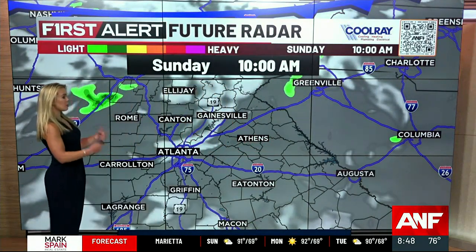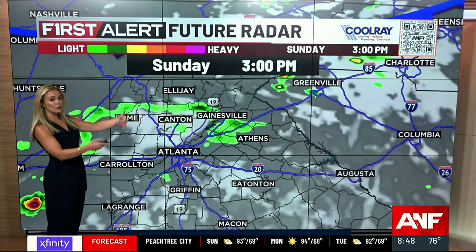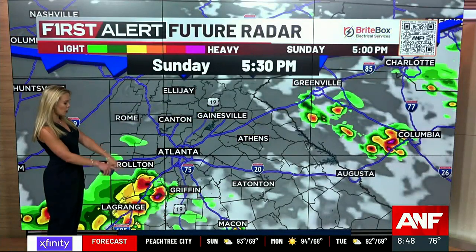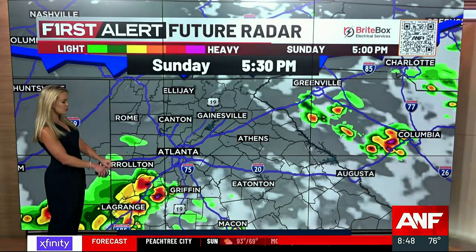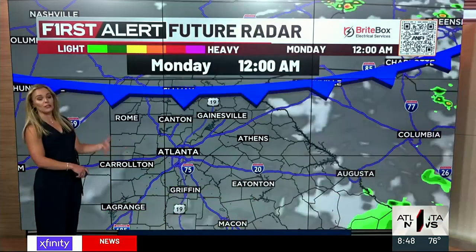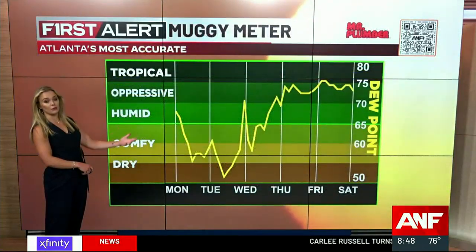Let's talk about that front because out ahead of it, it's going to be breezy today. We'll have the chance for maybe a few showers, maybe a rumble of thunder through the early afternoon. And as we head towards 4 or 5 o'clock, we'll watch for thunderstorms to bubble up, especially south of the city. Any of these storms that form during the afternoon and early evening could be severe, very much like yesterday, with gusty wind, heavy rain, frequent lightning.